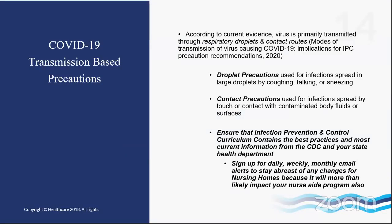I see a lot of people misconstrue the appropriate transmission-based precautions for COVID-19. It requires two. It requires droplet and contact precautions because of the way it is transmitted. So make sure that you include that in your curriculum.